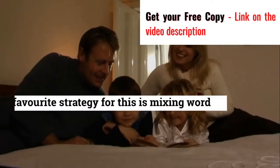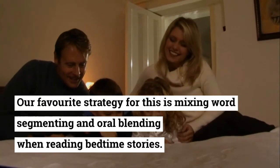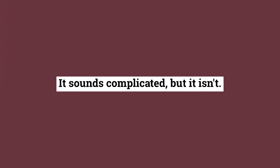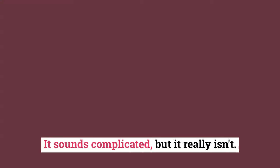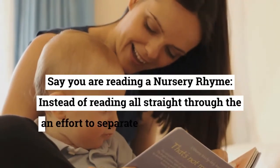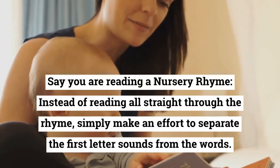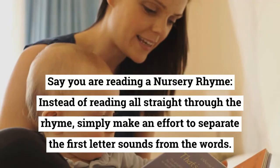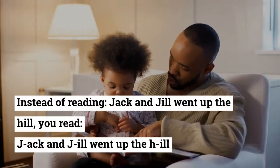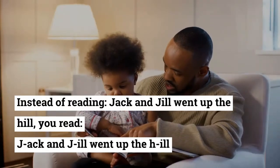The second skill that we talked about is phonemic awareness. Our favorite strategy for this is mixing word segmenting and oral blending when reading bedtime stories. It sounds complicated, but it really isn't. Say you're reading a nursery rhyme. Instead of reading all straight through the rhyme, simply make an effort to separate the first letter sounds from the words. Instead of reading Jack and Jill went up the hill, you read J-ack and J-ill went up the h-ill.